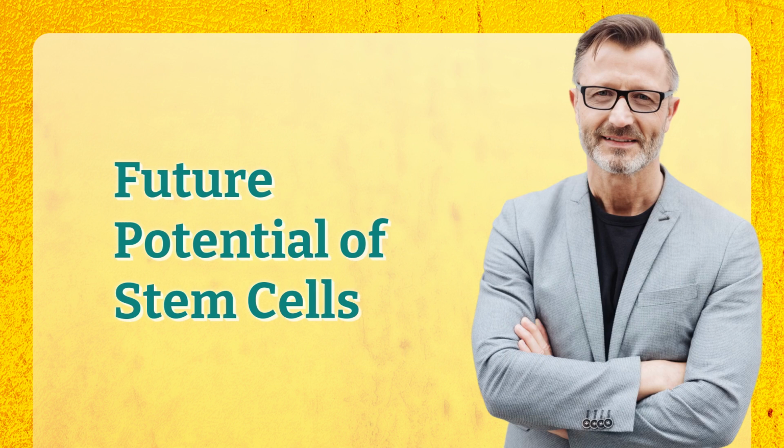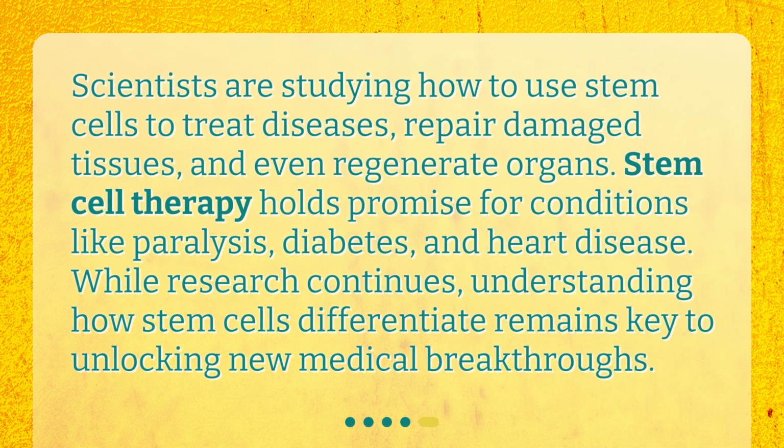Future potential of stem cells. Scientists are studying how to use stem cells to treat diseases, repair damaged tissues, and even regenerate organs. Stem cell therapy holds promise for conditions like paralysis, diabetes, and heart disease. While research continues, understanding how stem cells differentiate remains key to unlocking new medical breakthroughs.